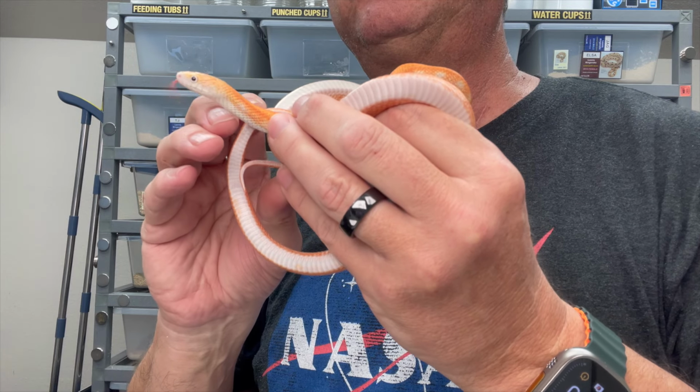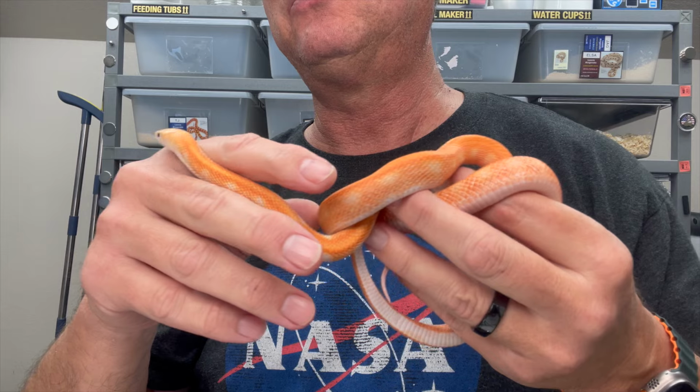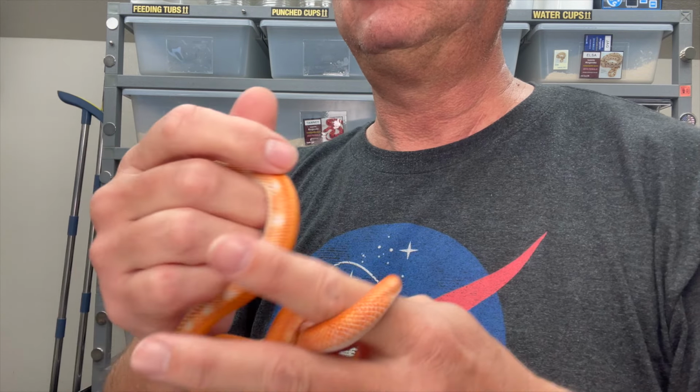We've got a lot of cool colubrids, and in particular a lot of cool rat snakes in North America.